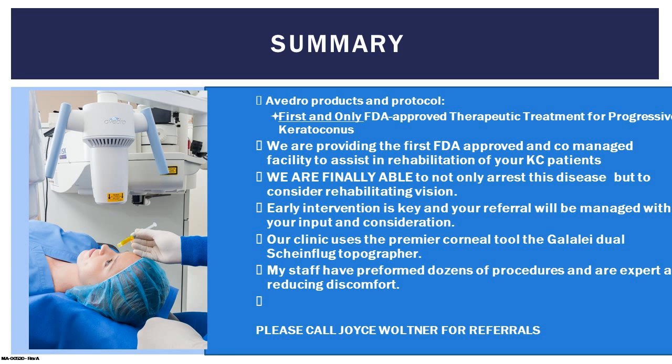The device in our clinic is available, and if an ophthalmologist in the Chicagoland area has a patient they would like to bring in, we can walk them through how this treatment works. You can please contact me if you have some interest in that as well. We can provide guidance and help you halt the development of this progressive condition of ectasia.